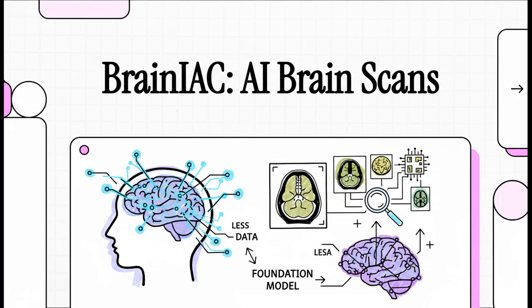Today we're diving into something pretty incredible, a new AI called BrainIAC. It was developed by a team from Mass General Brigham and Harvard, and it's doing something that, until now, felt like pure science fiction. It's learning to read and understand complex brain scans, sometimes with almost no human help at all. So let's get into it.